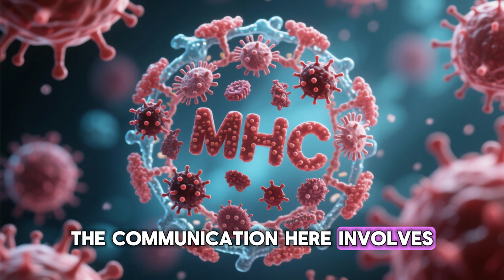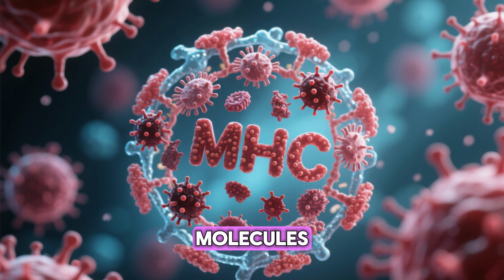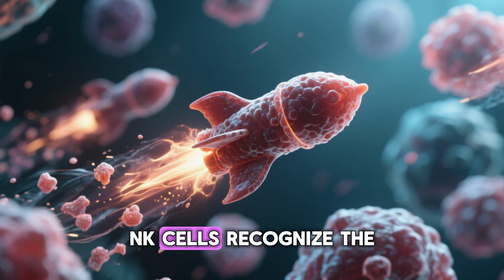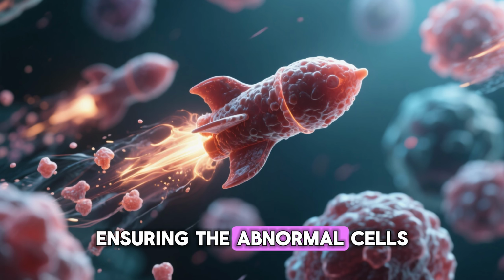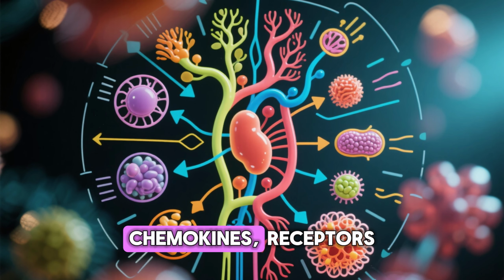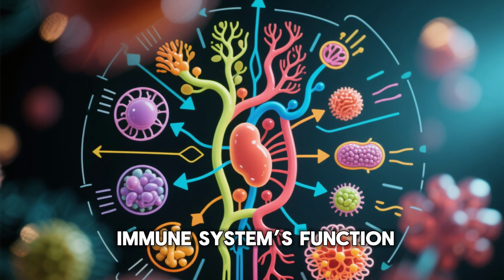The communication here involves MHC, major histocompatibility complex, molecules, which display pieces of pathogens on the surface of infected cells. NK cells recognize the lack of MHC molecules and act accordingly, ensuring the abnormal cells are eliminated. All these signals, the cytokines, chemokines, receptors, and even the cells themselves, are essential to the immune system's function.